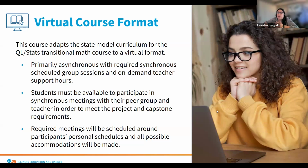So if your district is offering transitional math in the building and you're familiar with that model curriculum, that's the same thing that was used to develop this virtual course. It's primarily asynchronous with some synchronous components. And those synchronous components are scheduled around the student schedules. But this is just another neat option that is available.